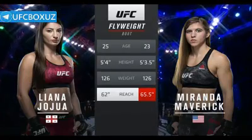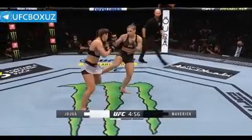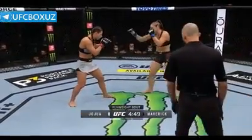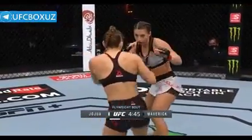23, half an inch the difference in height. Both fighters coming in at that one. Maverick out of the southpaw stance is in all black. White trunks for Liana Jojua, and we are underway. Liana's doing a good job of circling off to her left, not going into the power of Maverick.